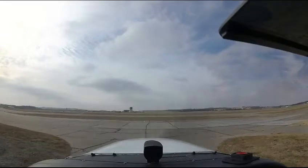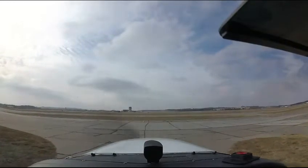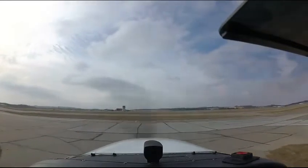Alright, so he just gave his clearance from the tower there to get on the runway, because all of this is controlled from this point, well actually from these lines forward. It's all controlled, so we have to get permission to do everything.